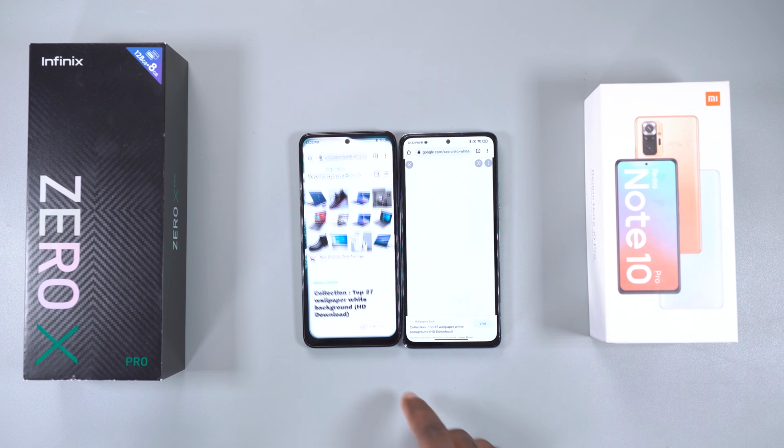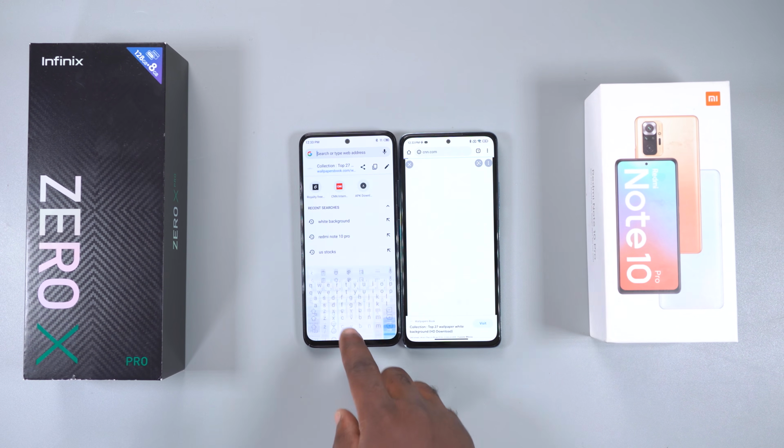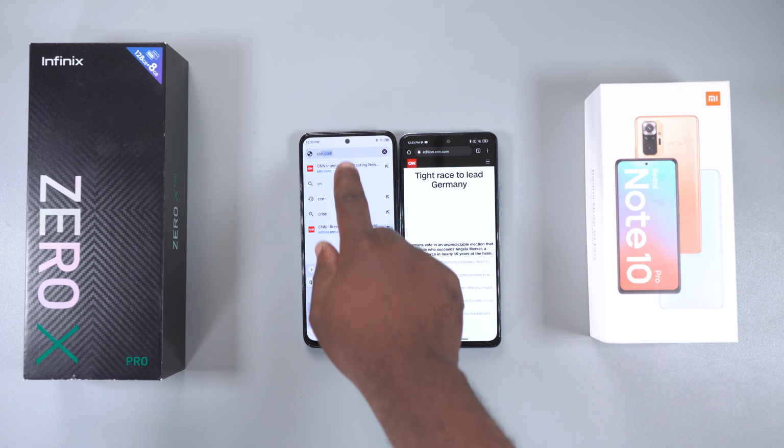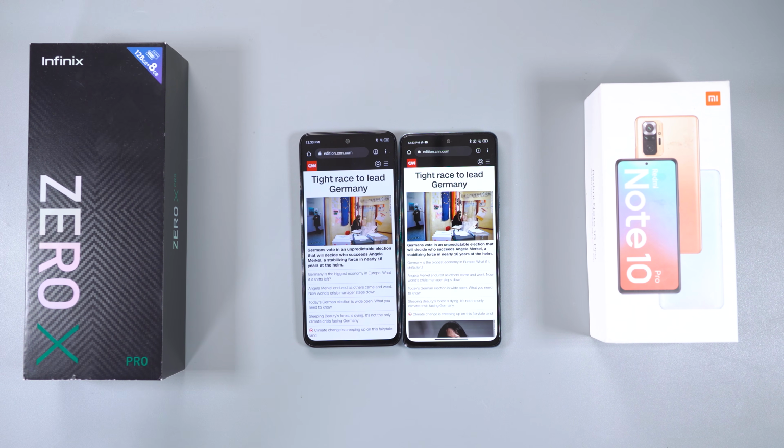For multitasking, the version of the Redmi Note 10 Pro I have here comes with 6GB of RAM and 128GB of internal storage, while the Infinix Zero X Pro comes standard with 8GB of RAM and 128GB of internal storage. Infinix and Xiaomi are promising software updates that will allow you to expand the RAM of both smartphones, but at the time of making this video, that's not available. Also for storage, both smartphones have fast write speed with UFS 2.2 technology.